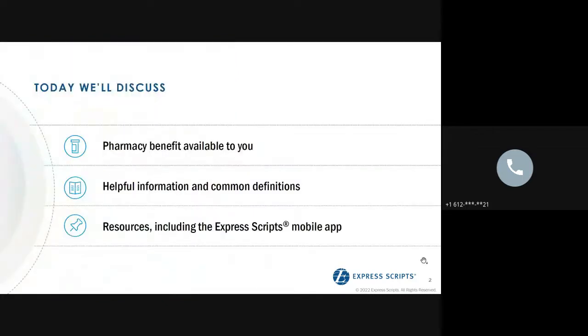Okay, that's fine. All right, so today, quick overview of what we're going to discuss. We're going to talk about the pharmacy benefit that's available to you. We're going to go over some helpful information and some common definitions that you might come across as you navigate your benefit. We're going to talk about some resources available to you to help you also take control of your benefit, which includes our digital tools such as our mobile app.